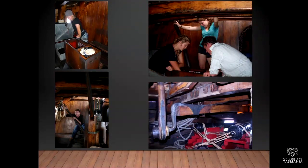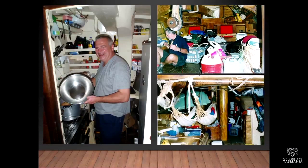Nowadays, and you can see me wearing here a harness, I can actually strap in. Because as you can see there, there's a big hatch, a gap in the deck. If you lose your footing, down you go. So yes, we are being careful. But it's hard work. It's not for the faint-hearted.